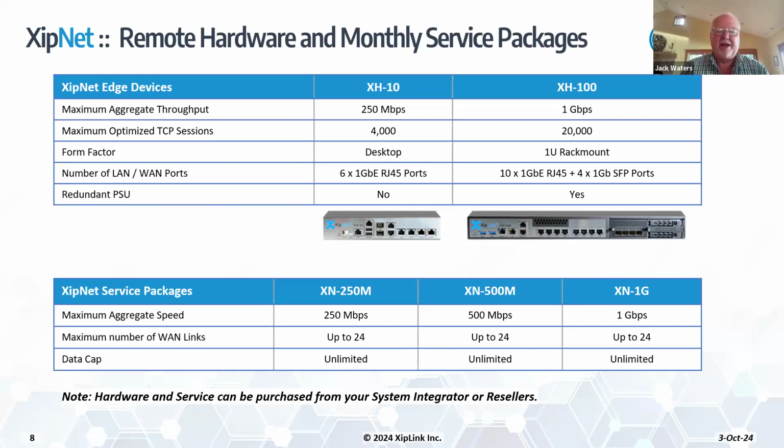You can see that we can aggregate up to 24 types of connections. A typical application would have anywhere from 3 to 9 kind of connections, but we can actually connect up to 24 devices at once. And then there's no data caps with our system, so you don't have to worry about that. In fact, we will monitor your data caps on your services that are tied into this system so that you can avoid going over, or you can set a policy if you do go over how much to use and so forth.